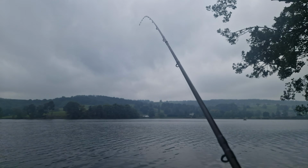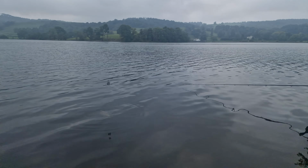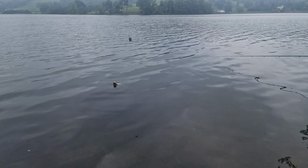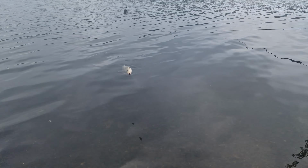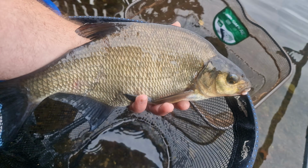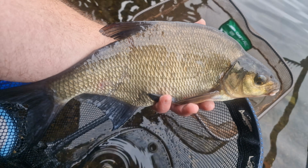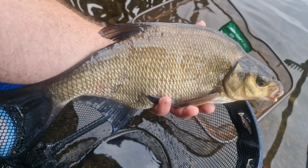So as you've seen there, we've had plenty of those perch and the swim did go a bit quiet. I've just had a bite and I said to Gary straight away, this feels a little bit different, and we finally made contact with the target species, and that is the target species, and I'm thoroughly enjoying fishing the feeder and the float on the river for these bream.